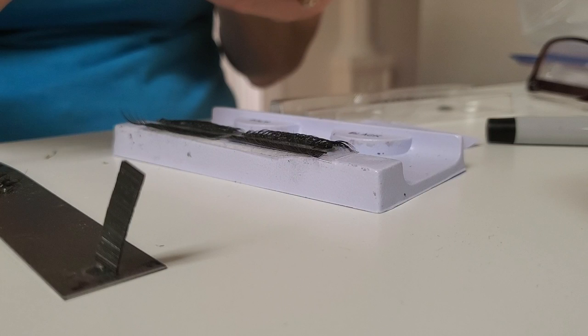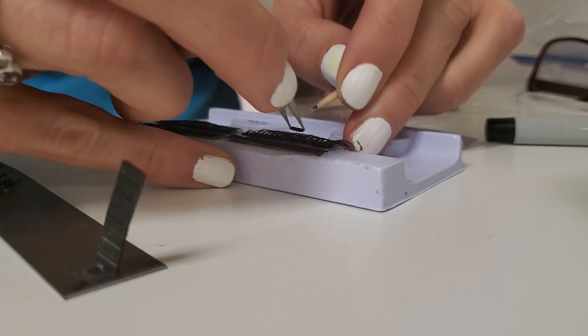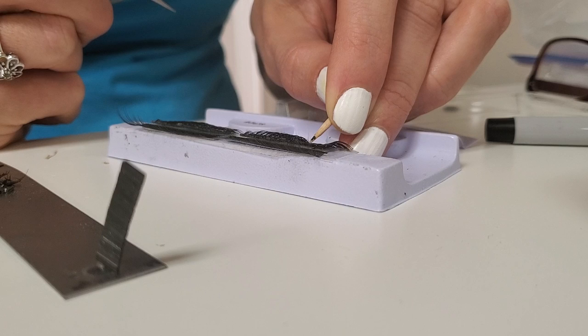What I've found works with putting the magnets on is dipping the magnet in a tiny bit of glue and then just putting it on. These are done one by one, individually, so one magnet, if it's slightly out of place, will ruin the whole lash. I found that it helps to put the magnet a teensy bit below the eyelash line so that it's not rubbing on the eyelid.